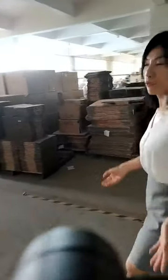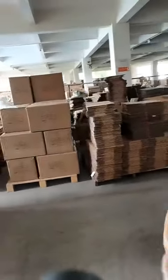Maybe this is the second floor, and we will go to the third floor to see what is there. We will have another show, the third show today, for the sewing workshop and the packaging. If the customer missed the last show, you can leave us a message, and we can set up groups.